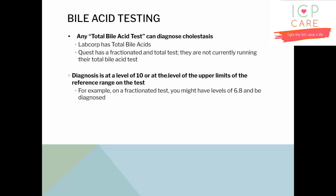And the thing to remember about this is if the diagnosis is at a level of 10 or the level of the upper limit, since any bile acids in the blood is considered abnormal, that it's considered diagnosable for ICP. So if on a fractionated test, you have levels of 6.8 or 7.8 or 8.8, you must still be diagnosed.